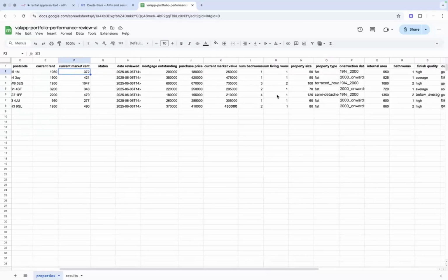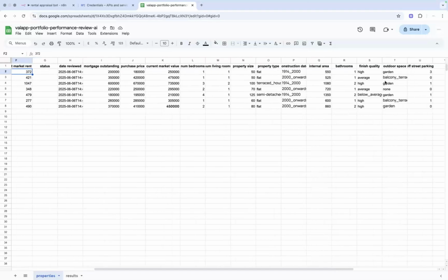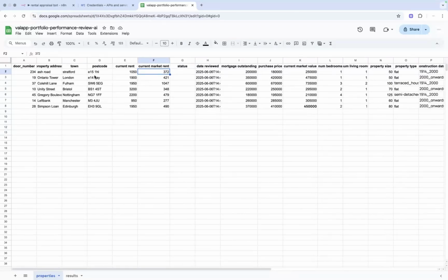On here as well, we've got other bits of information that help us get the actual value of rent that you should expect to get. The other bits of information are the number of bedrooms, the living rooms, the property size, and what kind of property it is. Is it a flat? Is it a house? Is it a terrace house? Is it semi-detached? When it was built, how many bathrooms, the type of finish, if it's got a garden, and any off-street parking. So we've got that for different properties here.